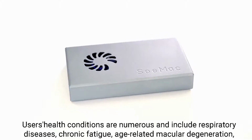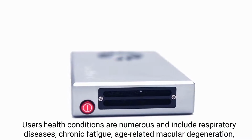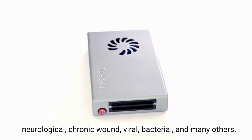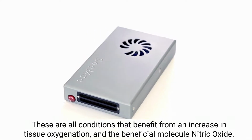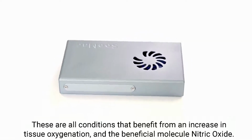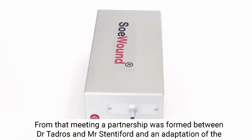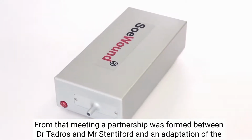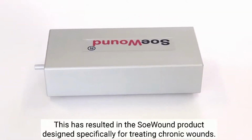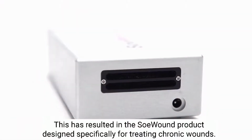Users' health conditions are numerous and include respiratory diseases, chronic fatigue, age-related macular degeneration, neurological, chronic wound, viral, bacterial, and many others. These are all conditions that benefit from an increase in tissue oxygenation and the beneficial molecule nitric oxide. From that meeting, a partnership was formed between Dr. Tadros and Mr. Stentiford, and an adaptation of the SoeMac was planned and developed during 2020. This has resulted in the SoeWound product, designed specifically for treating chronic wounds.